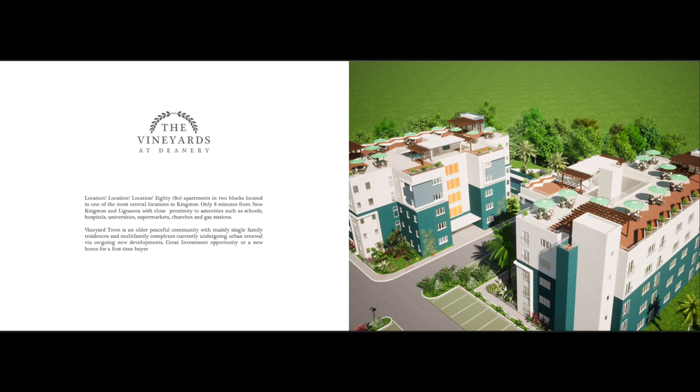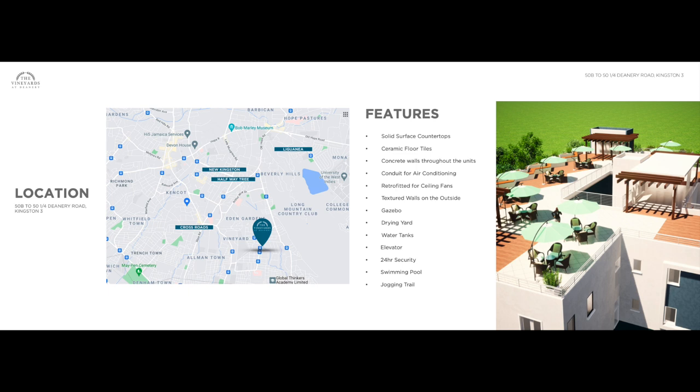Vineyards at Deanery is located at 50B to 51 and a quarter Deanery Road, and it consists of two blocks with 80 apartments in total. This development is centrally located in Kingston, only 8 minutes from New Kingston, with close proximity to amenities such as schools, universities, hospitals, supermarkets, and the gas station. Some of the features are giant yard, water tank, elevator, 24-hour security, swimming pool, jogging trail, you have solid surface countertops, you have your air conditioning, your ceiling fans, just to name a few.